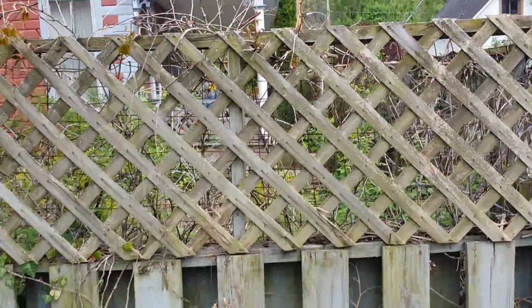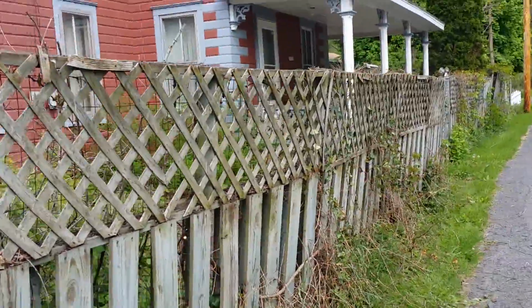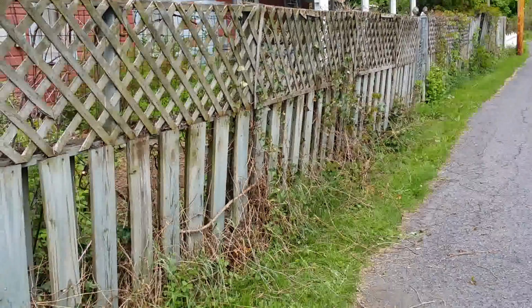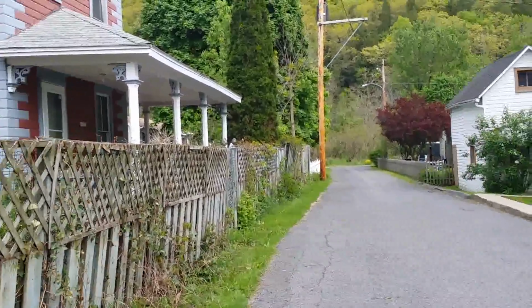It has Virginia creeper growing up it, which hides the ugly fence very well, but it's tearing it down also, and it's interfering with the ivy that we do want growing. So I'm getting rid of it.